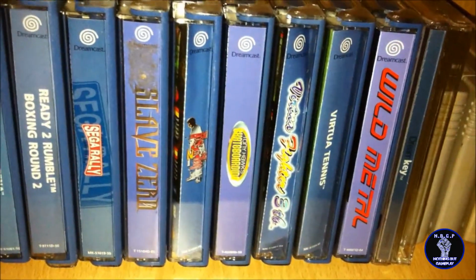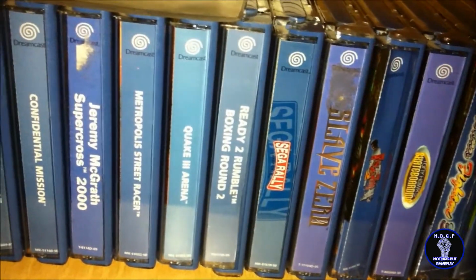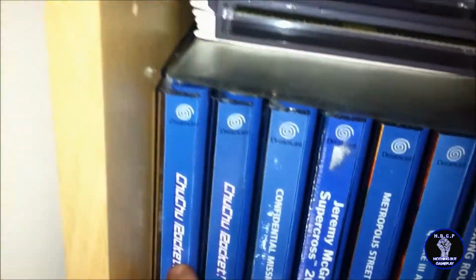Again, this is a collection now that there's a lot of games I want which are hard to get hold of. Again, like I said, I've been picking them up at car boots, so it's not necessarily a case of being able to pick up things I want. This is obviously why we've got duplicates here.